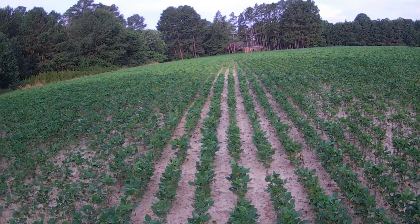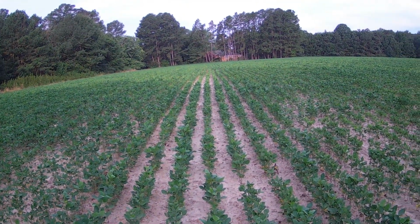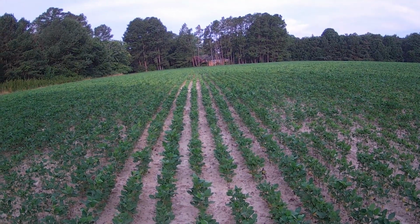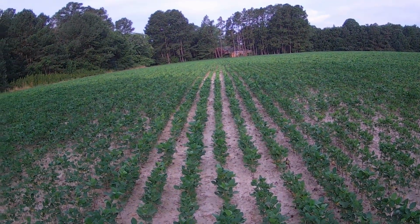Looked like there was going to be a real nice rain event here last Thursday night, but the doggone thing split and went completely around the little farm, so we didn't get any.